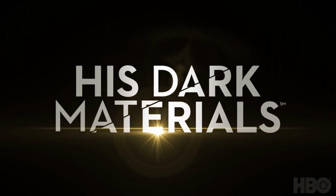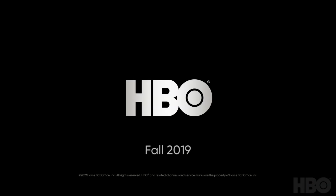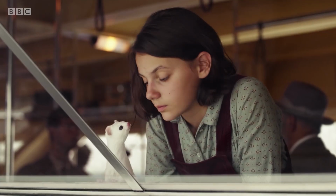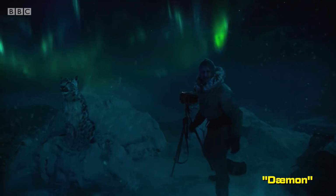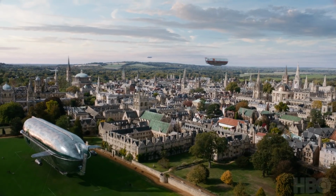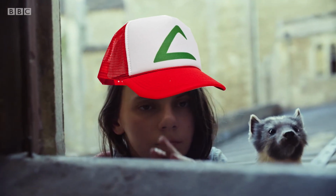So, His Dark Materials is a show that just came out on HBO. It's based on the Golden Compass series by Philip Pullman. Every person in this world has a demon, which is an animal companion. It's another human soul that's manifested in an animal. There's a whole bunch of magical fantasy rules around all this. It's like Pokemon. Basically, in this universe, everybody has a Pokemon.